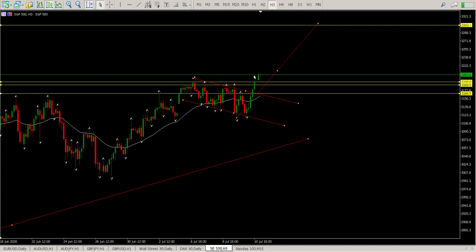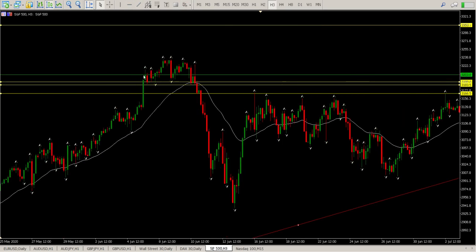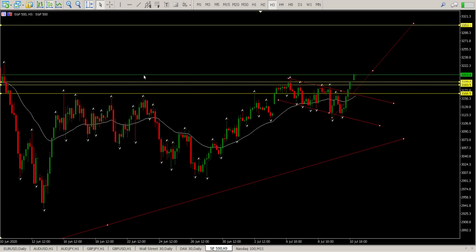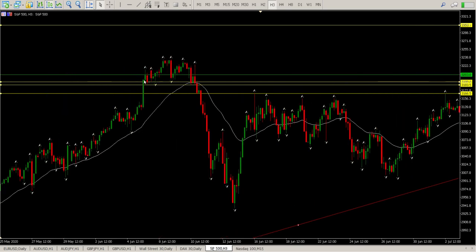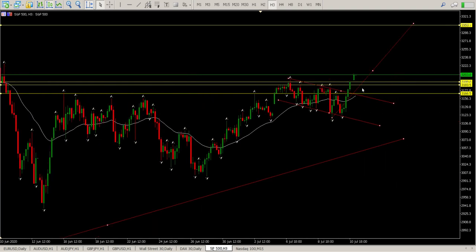We have tagged 3,200. Just bear in mind, I've been targeting 3,200 for pretty much quite the last 2 or 3 weeks. That's the area that we've been targeting. We are in that area now. Now it's a case of finding support here. You can see it's a breakout of the structure here. We want to find support in this area. And if we do find support, then as far as I'm concerned, the flag will be validated, and I'll be looking for a move to the upside.